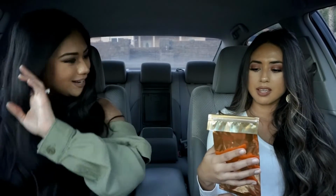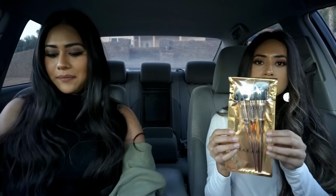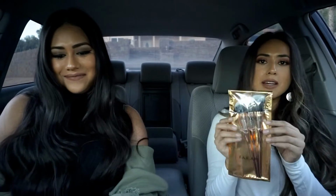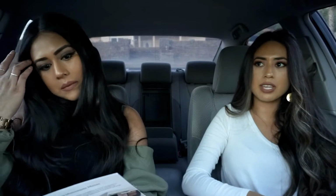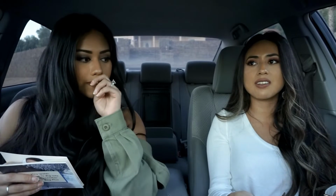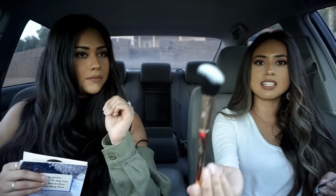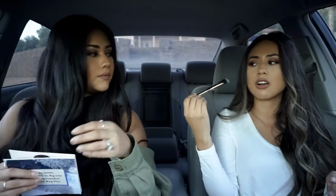Be Beautiful Be You brushes. Makeup brushes. I feel like the packaging is so cute, but I'll go ahead and show you guys. We have yet to try these, but I think it's cool because they'll usually give eyeshadow brushes that are too big, and I personally wouldn't use them, and I feel like these I might actually use. We thought we could use this one for contouring.